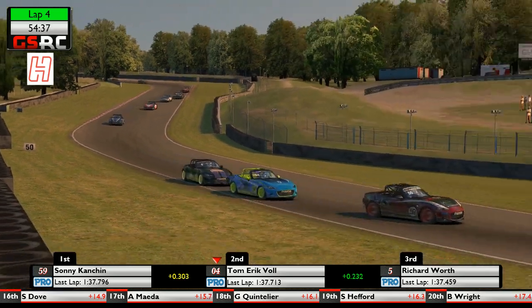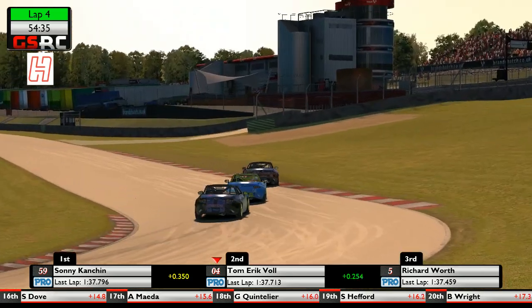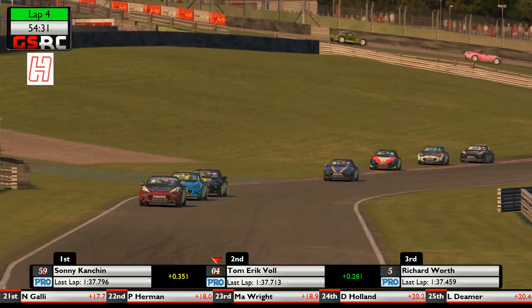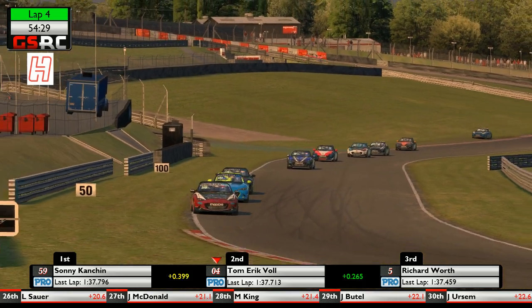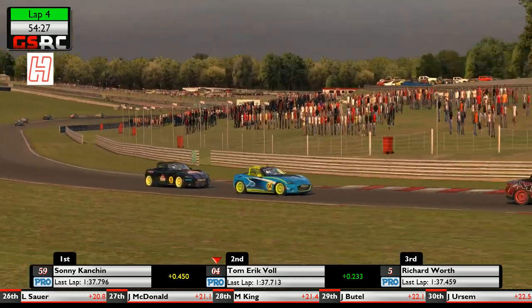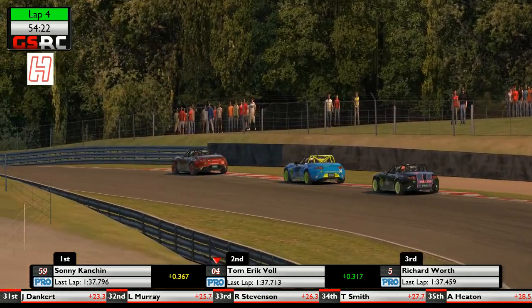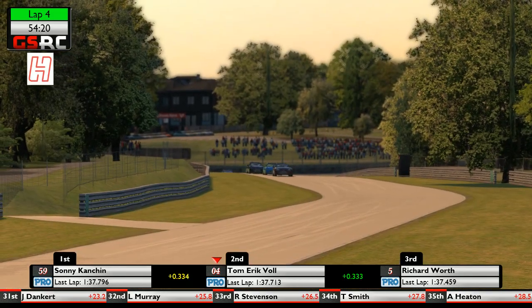If we can go back live to this, because Tom-Erik Vol tried around the outside of Paddock Hill, around the outside of Druids. If he had held it around the outside of Druids, he'd have the inside for Graham Hill Bend, and it just didn't quite happen. Just to follow up on that last replay, that was Quintelier, the amateur that he stayed off of. We don't need to go there.